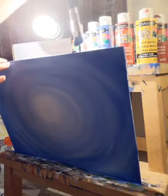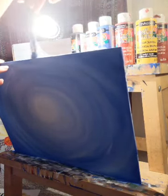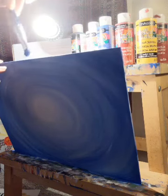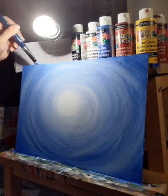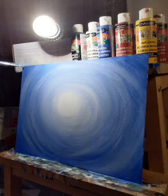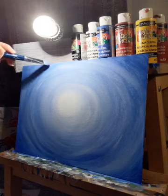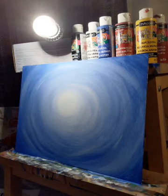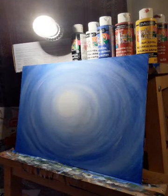I need to do the top. Sorry, you probably can't see anything right now. But I also don't want to burn my hand on this light bulb. Okay, there we go. Okay, yeah, so I think I need to let it wait a little bit to let this dry a bit. So you might need to do the same thing.